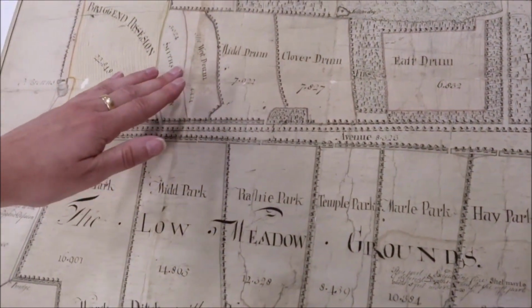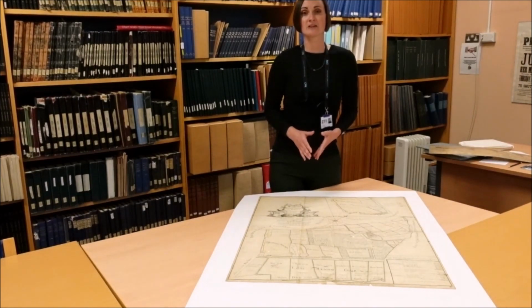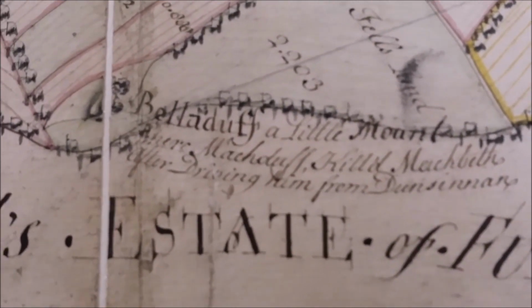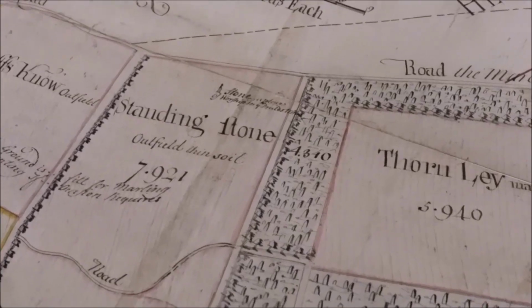However, we can see hints of an earlier landscape preserved in the field names. There are also some interesting locations marked on the plan, including Belladuff, a little mount where Macduff killed Macbeth after driving him from Dunsinane, and this stone, a place of worship in Ye Druid times.